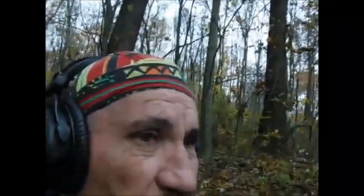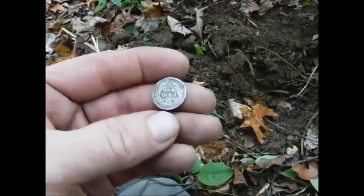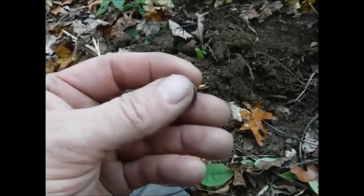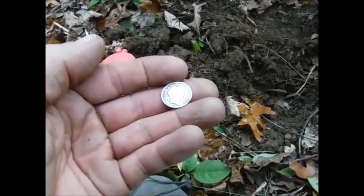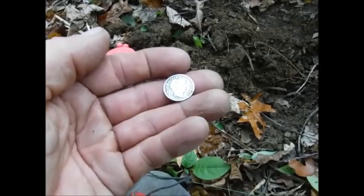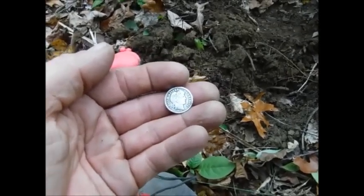Yeah, it's a 1910 barber dime. Full Liberty. It's nice. Now, I know there was some silver here. Virgin territory. Nice shape. Let's see, you see the wreath and everything. Alright, get back to you. Find some more.